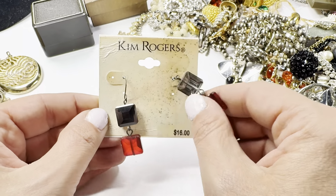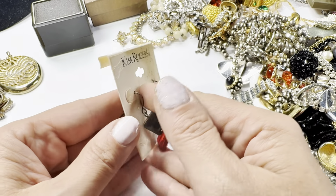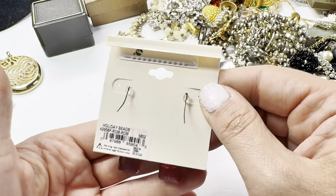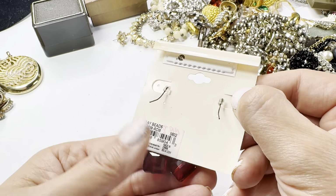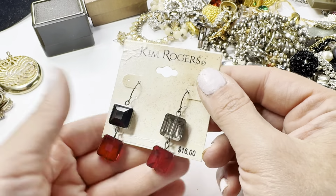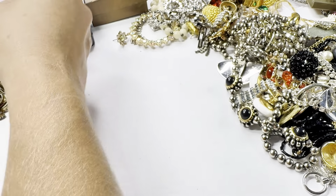These are on a nice dirty piece of, I don't know, the original card, but boy, the card's dirty. These are nice though. These are glass. Kim Rogers, I'm not familiar with that brand at all. It says Holiday Beads. Original price was $16. I'm going to say $5 on those. They're really nice. I like the colors, that kind of gray and then the red. So I'm going to say $5 on those.